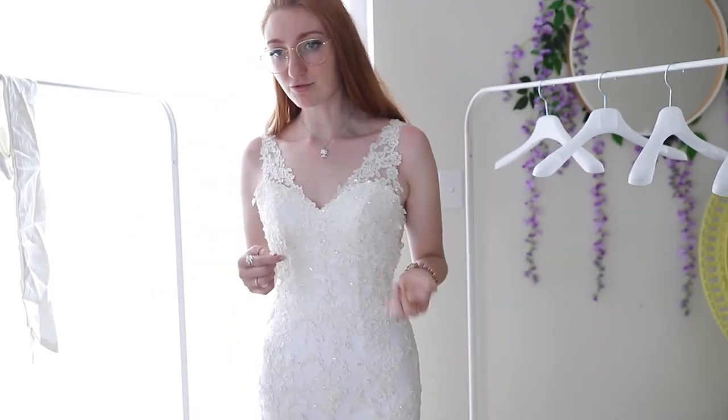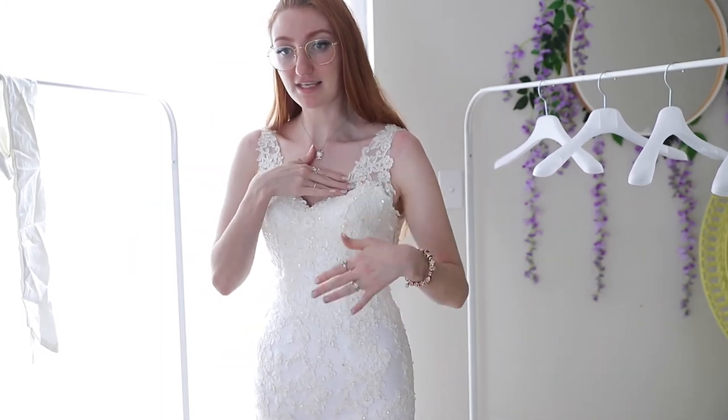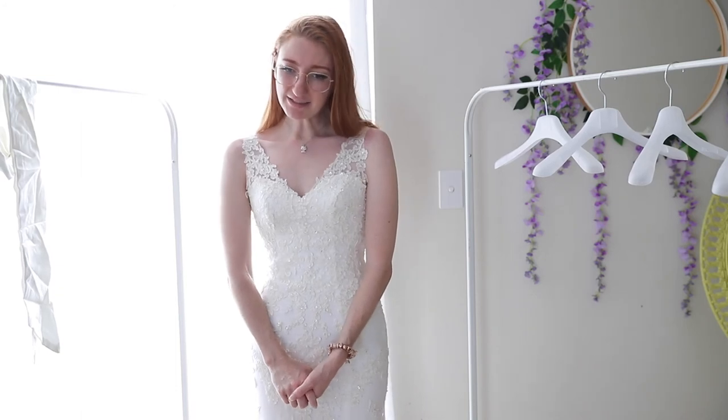It's got this very extreme boning that just doesn't look right. It's also making it sort of sag in some spots and stick out further in others, and it's not flattering. Yeah, I don't know.